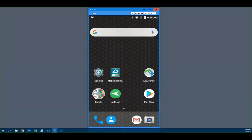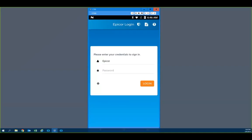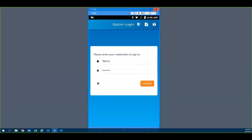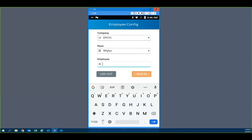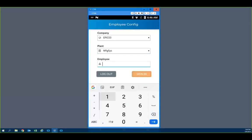So on my screen here, I'm actually doing this demonstration on a device, and I've just got that device mirrored up to the screen. To log in, the first thing it asks for is my standard Epicor username and password. And then, because I'm just running against a standard Epicor demo image, I get presented with my companies and my plants, and I put my employee ID in.